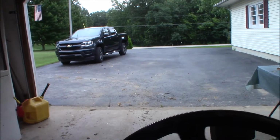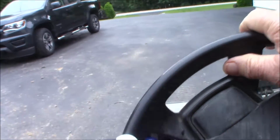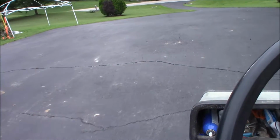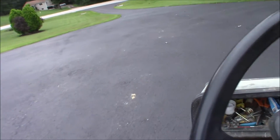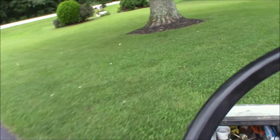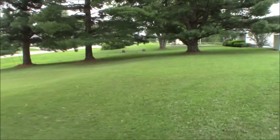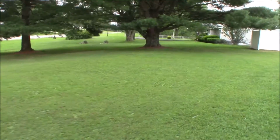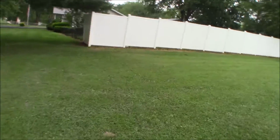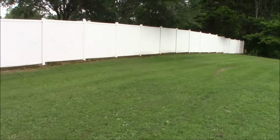Okay, let's go out. We're in the shop here. Let's go around the front and we'll go up to the garden now. It's kind of a brisk day this morning, not real hot yet. About 65, which is just about perfect. Garden's doing real good this year, I'll tell you that right up front. We're doing exceptionally well this year.